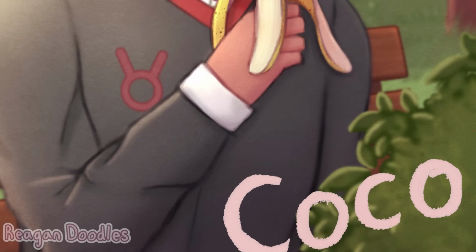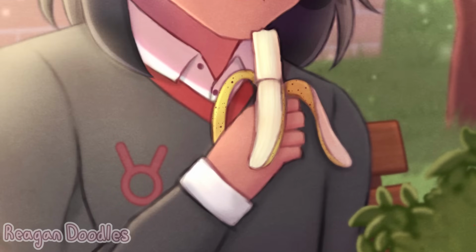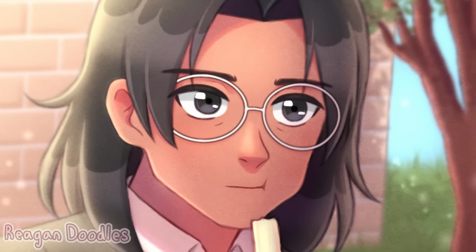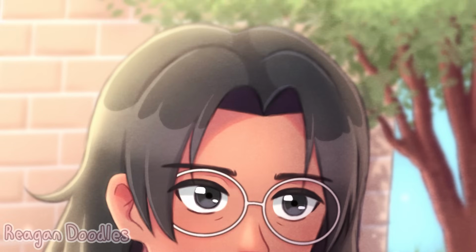I feel like this picture turned out kind of cute. It's not my favorite, but I think it's cute. Yeah. Don't have much else to say. Let's go into the next picture.